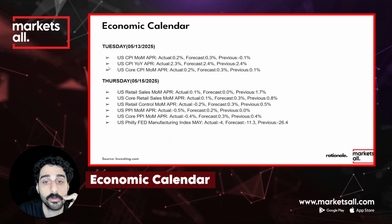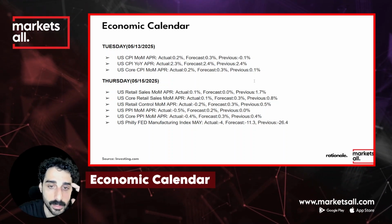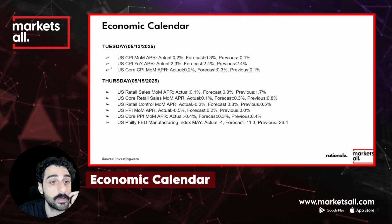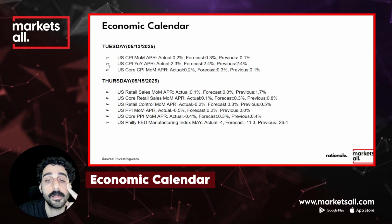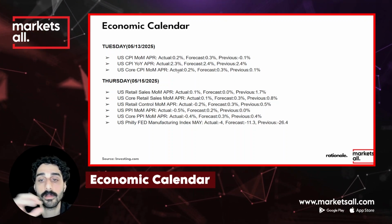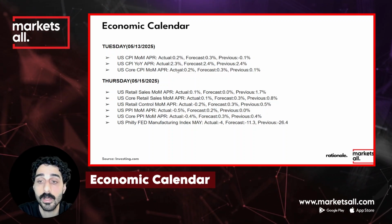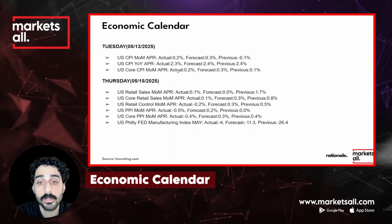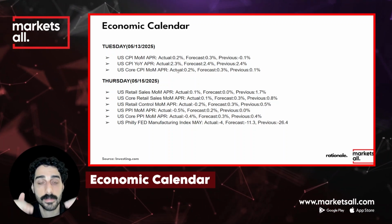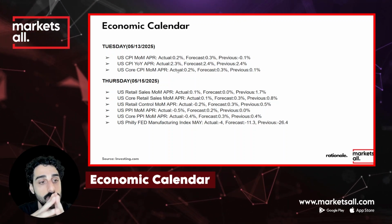So when you skip to the PPI numbers, the PPI dropped 0.5%, as you can see. The forecast was 0.2, and March did not see any revision. Core PPI came in stronger at 0.4%. The ex-trade core index came in at minus 0.1% versus the 0.3 expectation. So this paints a mixed picture, but the PPI still supports the disinflationary picture.